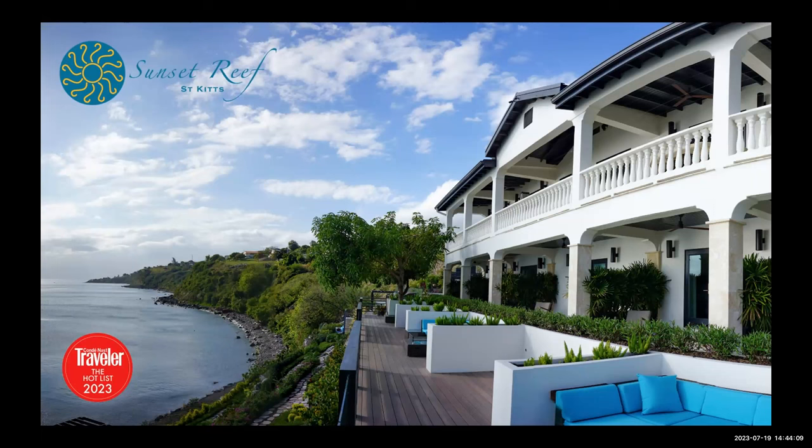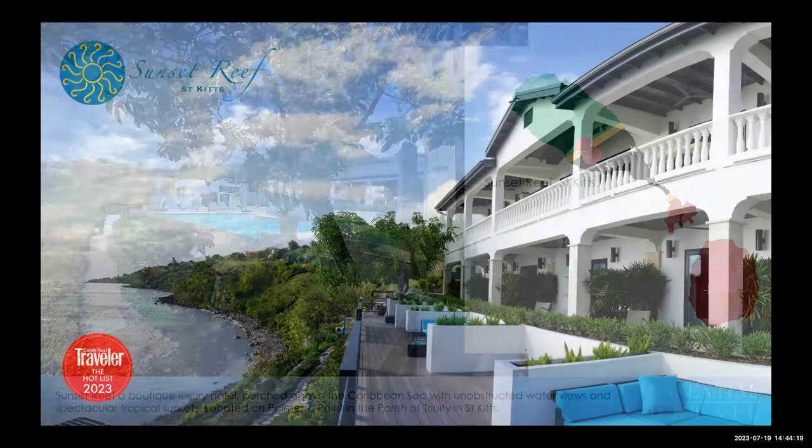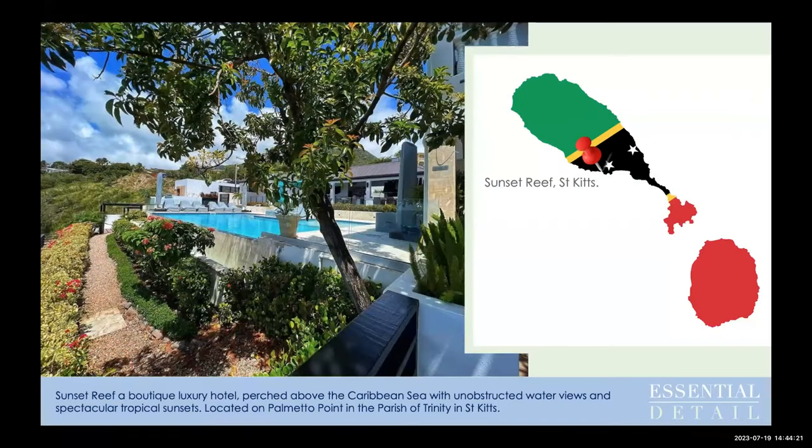But we offer completely unobstructed water views over that lovely Caribbean Sea. And of course, as the name says, there's plenty of lovely tropical sunsets. So this is very much an uncommercialized resort, very small, very boutique, and it has a lot of lush tropical greenery around it. In the background, you've got lovely mountainside, and then in front of you, you've got the warm Caribbean Sea, and in between, lovely swaying gentle palm trees and really lovely paradise tropical gardens.